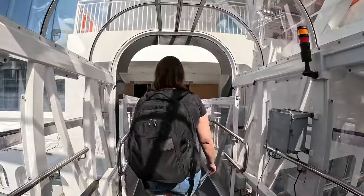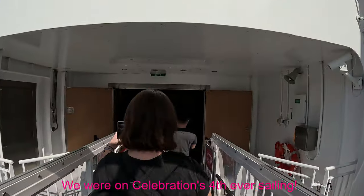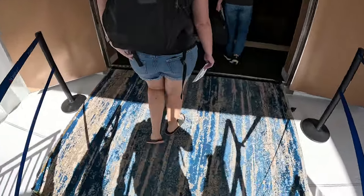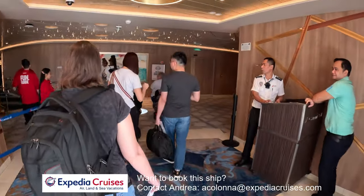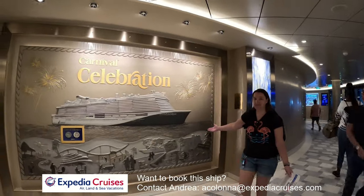This is us boarding in early December. You'll see a nice Santa hat on the Emeril Bistro sign, which is our first upcharge that we started off with. Oh, there we are, first step on board. We love December cruises. There she is, the Celebration.